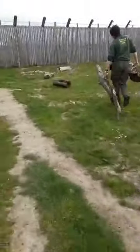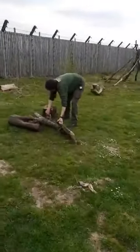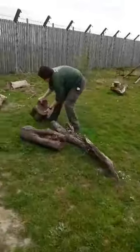Bears are really, really clever animals. They do need a lot of stimulation, so we do need to keep them busy. And they love peanut butter.